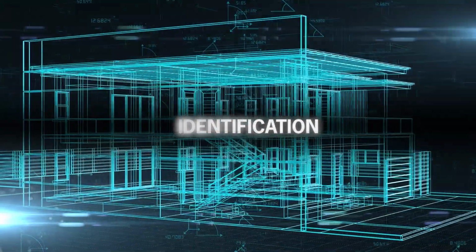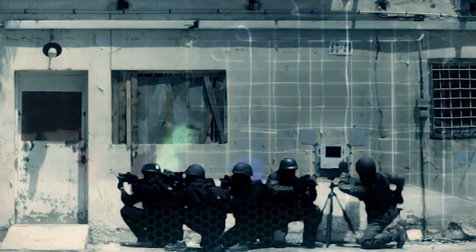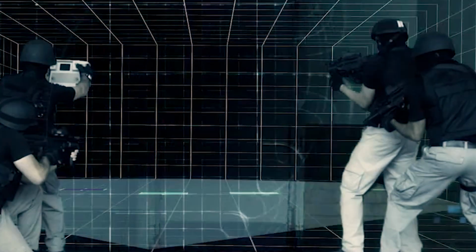Identification. The system is designed to be extremely easy to use and requires little training. Using the touchscreen attached to the device, the operator can easily distinguish the human forms of the people inside a building, with the program automatically tracking each individual and constantly differentiating them.